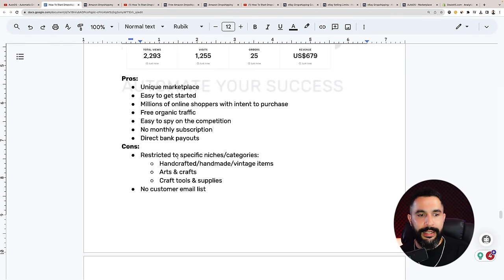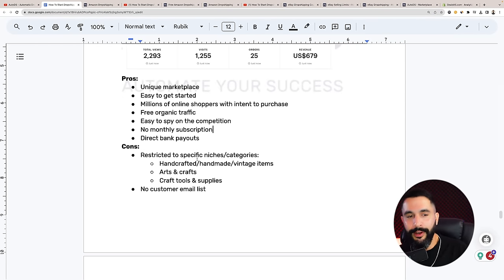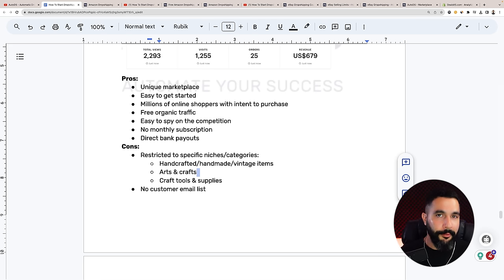Some of the cons is that it's restricted only to specific niches and categories, as I talked about. So you can only sell inside the handcrafted, handmade, or vintage items niche, arts and crafts, and craft tools and supplies, as well as party favors. Those are the only things that you can actually sell on Etsy. And if you start to add products that are not related to that, Etsy's slowly going to start taking down your listings and eventually also suspend your account. So nobody wants that to happen. That's why you need to learn how to sell on Etsy the right way.